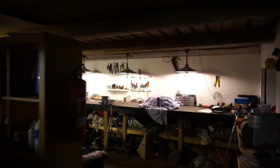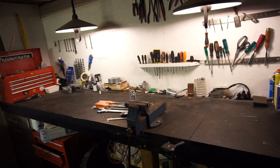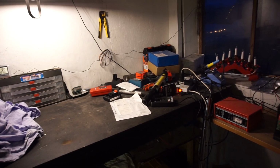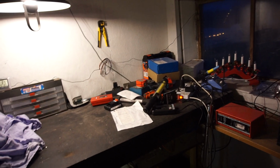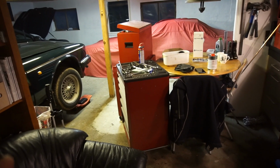So if we walk over here, you can see the workbench. It is quite a long workbench, so I have probably decided to remove part of the workbench, because even though it's a great big workbench, I might remove a little bit here on the side because I end up just piling stuff up there and not really using it. So I might remove it over here and then put the cabinets, which are just temporarily over there at the moment, put those over here.